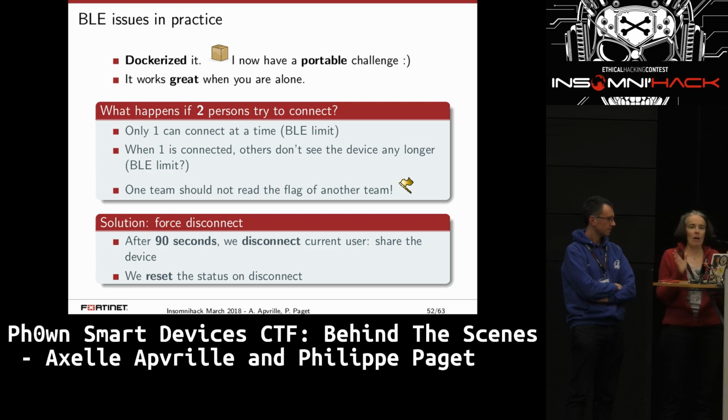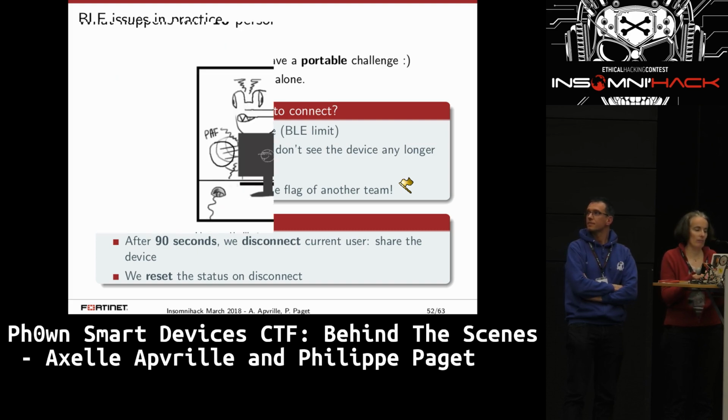I thought, okay, well, I can't have two people connect at the same time, but what I can at least do is disconnect every participant after 90 seconds, right? So you've got 90 seconds to take a screenshot of the plain text, work on it, and then you connect again and decrypt it, something like that. Seemed kind of reasonable. And of course, so that one team would not recover the flag of another team, when they disconnected, I would reset the status of the device, right? So, looks reasonable there.